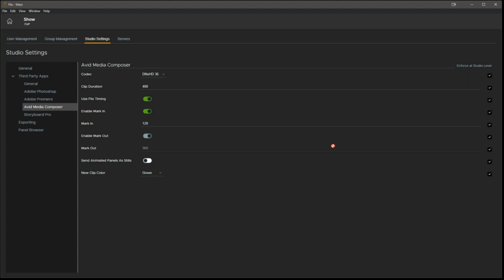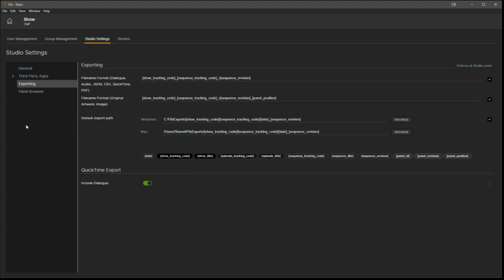And then finally, for our exporting, we want to make sure that there's times where we need to export PSDs or QuickTimes for whatever reason, that everything is organized during these exports. So not only the naming conventions, but also where these will be exported to.